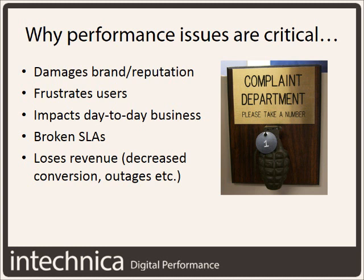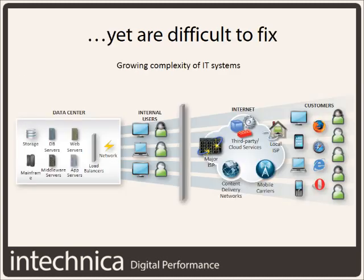So I think this next slide is probably fairly self-evident to everyone on this call. I would be surprised if there's anybody that hasn't been on the wrong end of a performance issue at some point in their career. They are critical to businesses. They do have a big impact. And as is notoriously known, they are very difficult to fix. They're substantially harder to find and fix than functional issues. And that situation is becoming increasingly so through the growing complexity of systems.